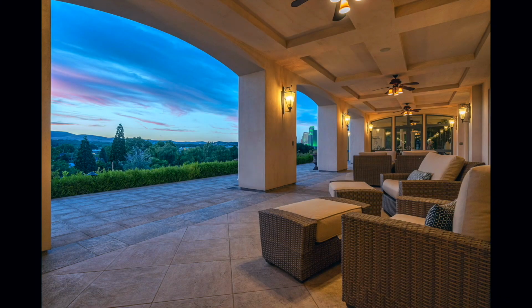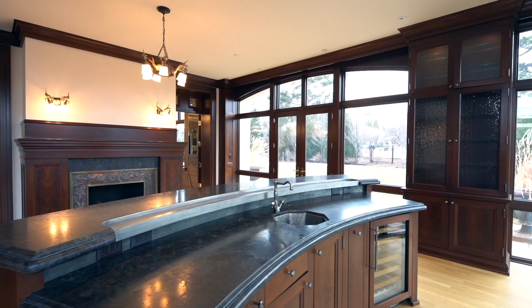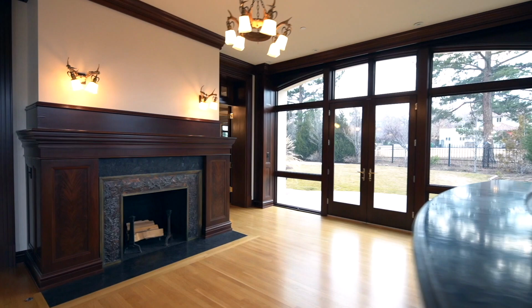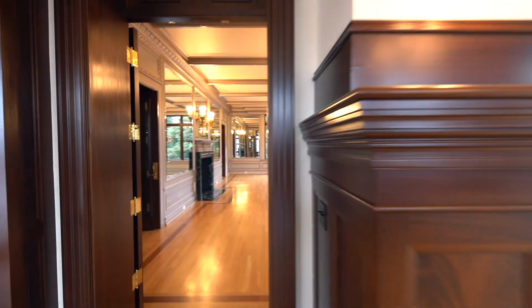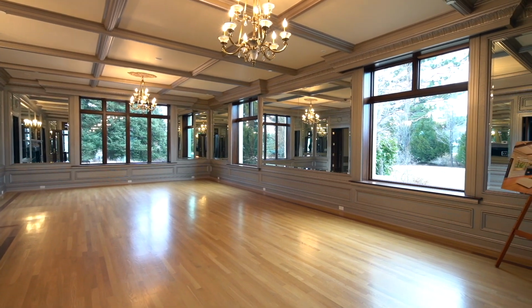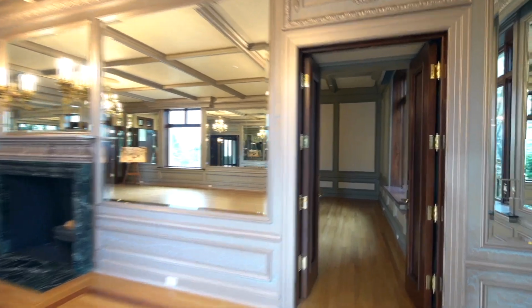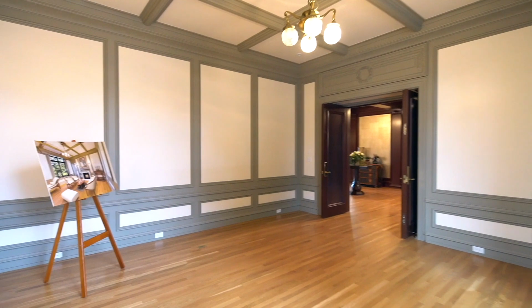Built for entertaining, imagine the easy flow from the hallway through this area to the outdoors. The ballroom also features original light fixtures and fireplace. From the ballroom, enter the salon, a cozy room to enjoy cocktails on a winter's night before dining.